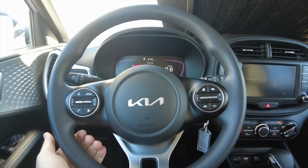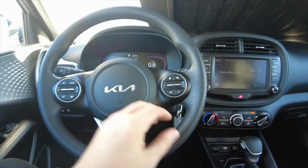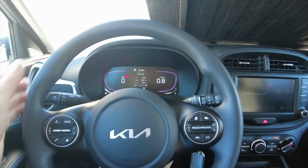It's not the greatest material. I feel like this stuff will probably get really marked up with dirty fingers if you're eating during your drive or anything like that. And if you've got makeup on or something, you definitely will mark up this steering wheel if you don't keep it clean.